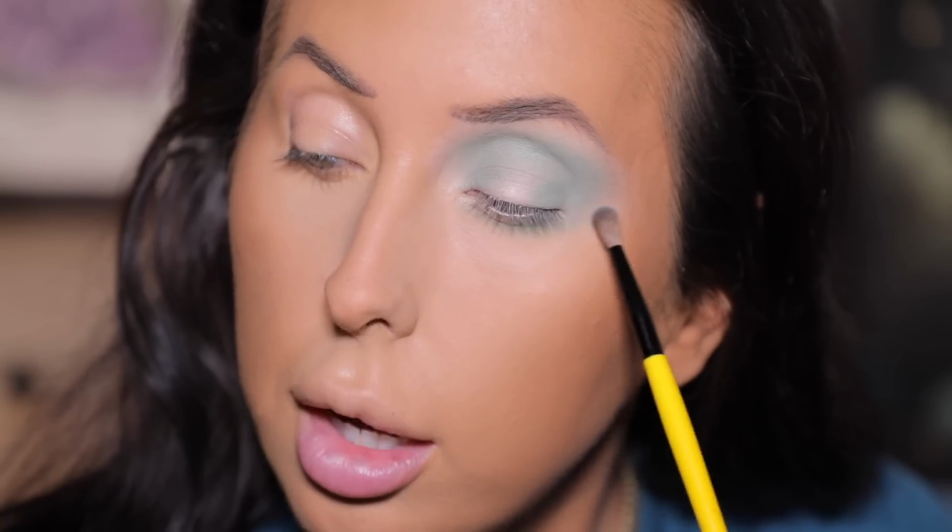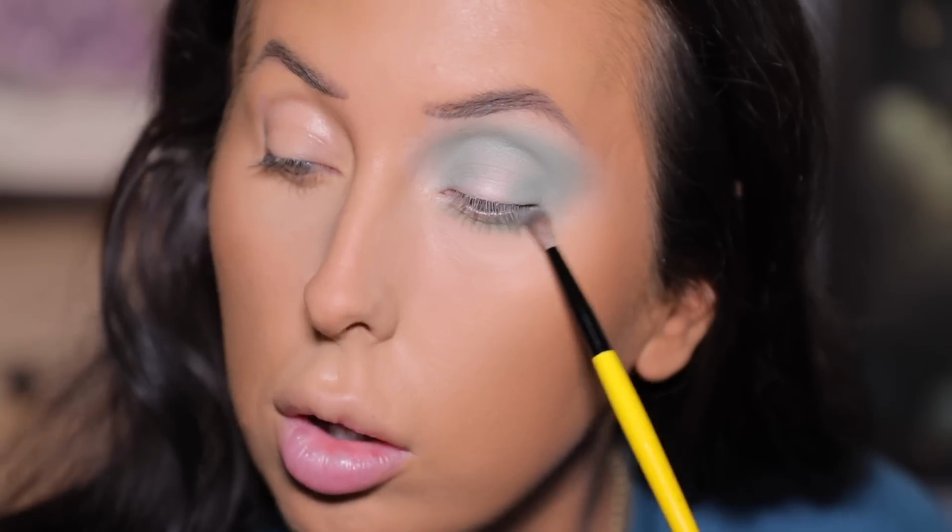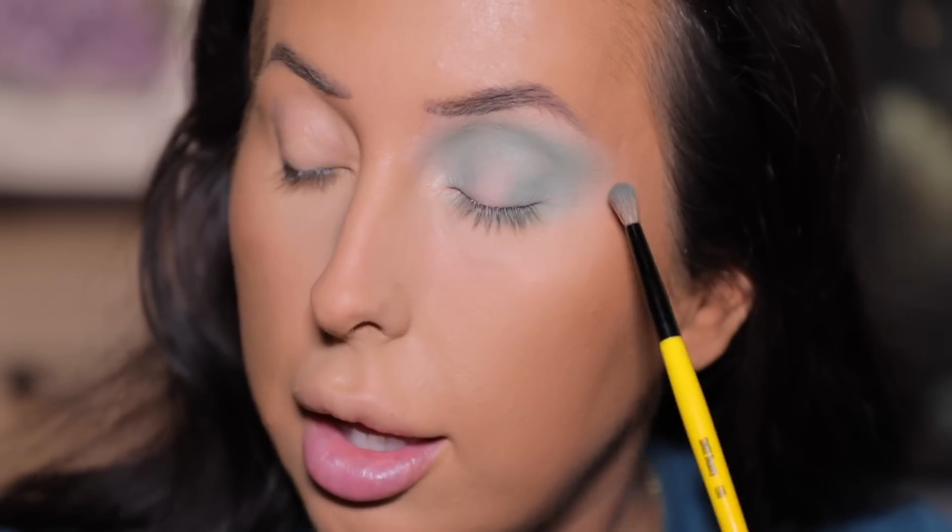I'm going to put the green shade underneath my lower lash line as well. I'm just letting myself be a little bit messy. Super blended, super blown out green all around. Here's what the green is looking like. I adjusted my lights a little bit because I realized I had them up just a touch too bright. I was taking photos of something else yesterday and I forgot to turn it back down. So please forgive me.